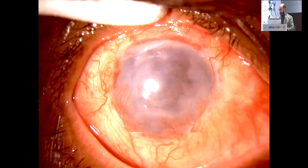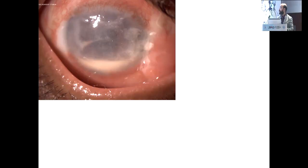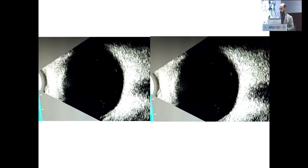Patient still maintains hand motions movement, and we have stopped all voriconazole along with other medications. So this is how the patient had presented. This is how it looked after the initial pars plana vitrectomy and injection of vancomycin and voriconazole, and after the intravitreal povidone iodine. The echoes had fairly cleared off.